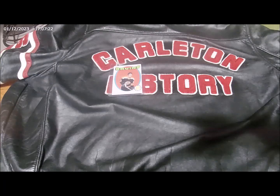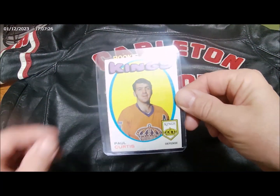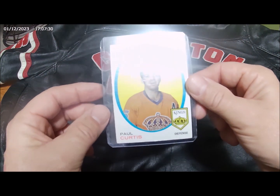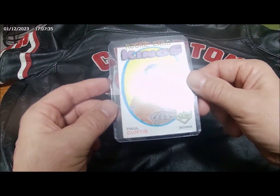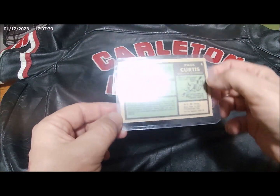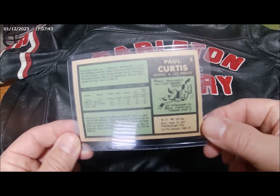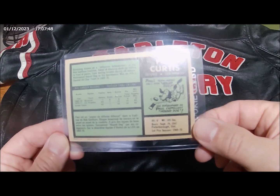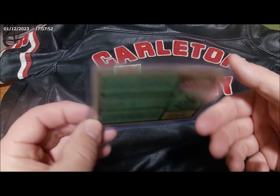Then we got defenseman for the LA Kings, Paul Curtis. This is his rookie card. Don't know much about this guy. He only has one other card. And it's not in bad shape, actually. Now, the back of these cards would always give you a little comic talking about the player itself. So Paul's teammates call him the Hound Dog. And it had a light green back.